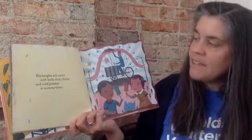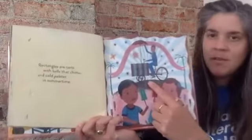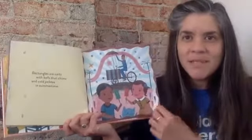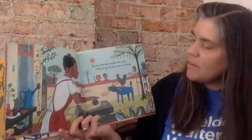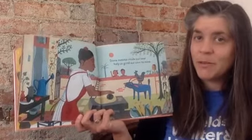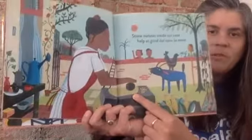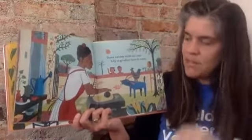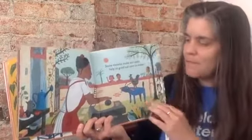Rectangles are carts with bells that chime and cold paletas in summertime. Ooh, yum. Get some popsicles in the summer. Stone metates inside our casa help us grind our corn to masa. Have you ever made fresh corn tortillas? They're very tasty. And this is a little rock that helps to break up the corn to make it into corn flour or masa that you can then shape into a tortilla or use a tortilla press. Really good.